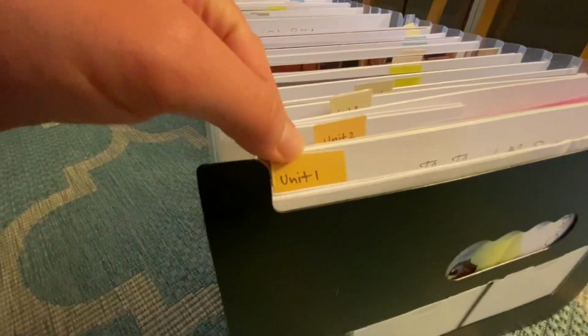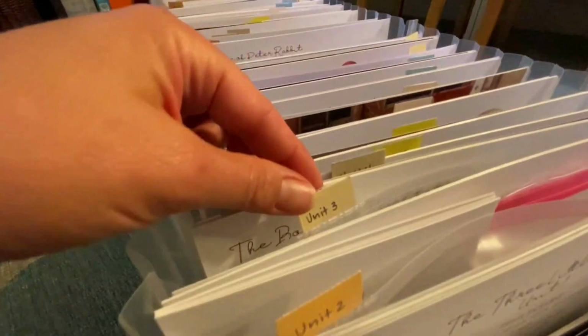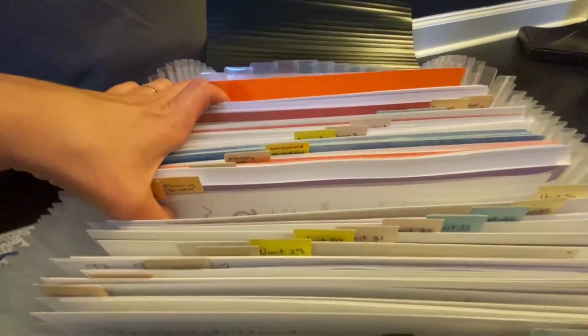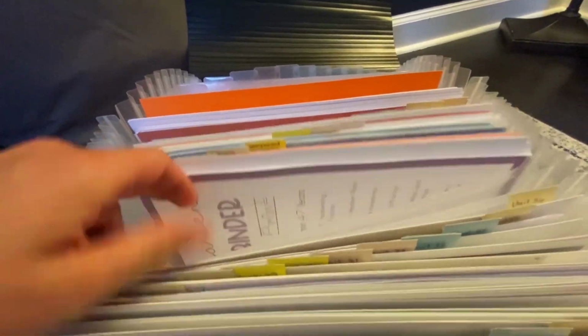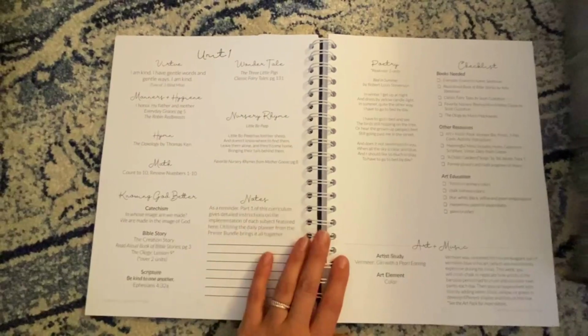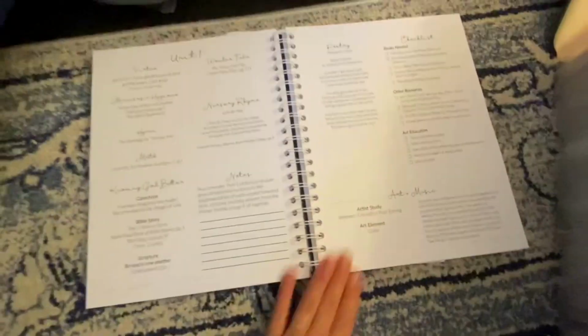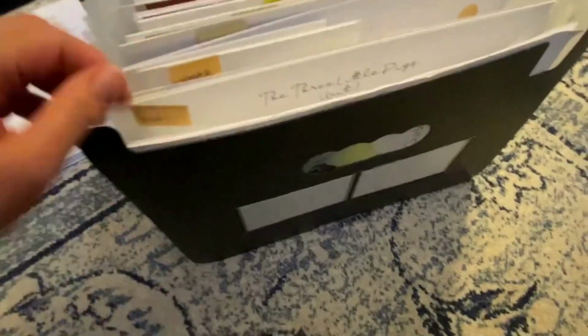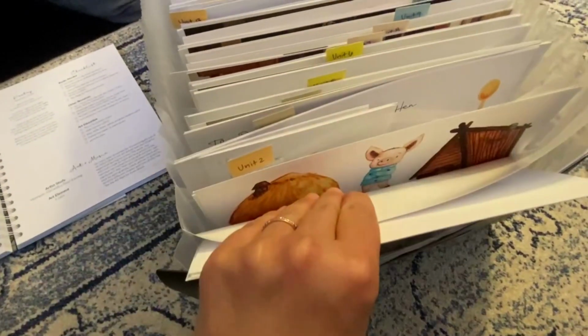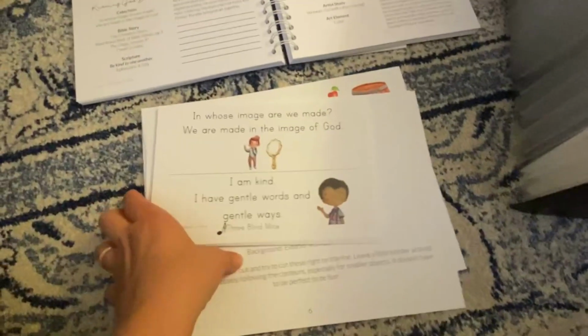Within the file folders, I organized everything by unit. And then I put all of the extras in the back. The idea is to be able to pull out all the contents pertaining to each unit the Friday or the weekend before you start the next unit week. Change your memory statement board as needed and pull out any books or materials that you might need as well so that you're all set for the next week. It's pretty easy.